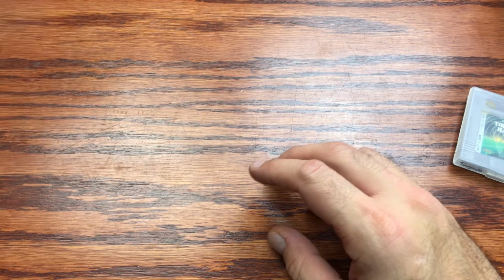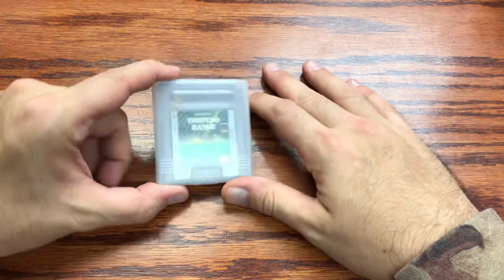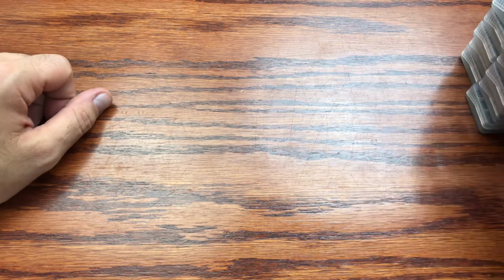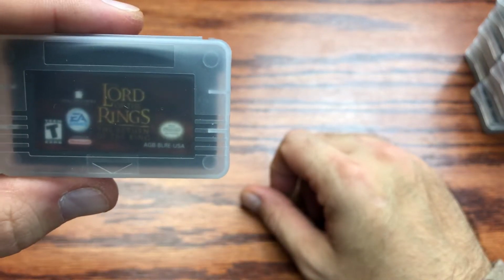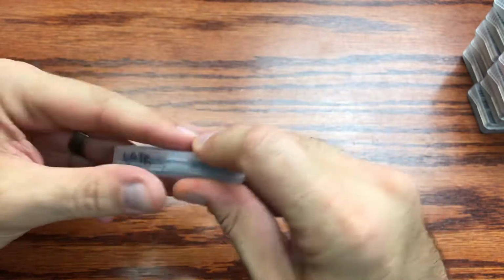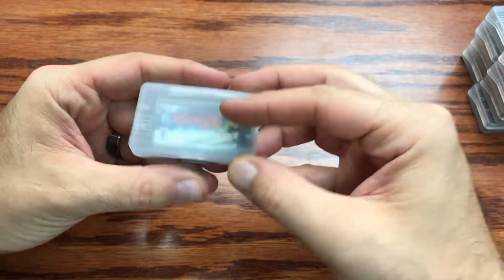Let's move all these carts out of the way for everything else. And lastly, for the system, we got Torpedo Range. A game I've never heard of, never even played. So, now we're going to hop into some Game Boy Advance carts that I got pulling over here. We got The Lord of the Rings, Return of the King. The Game Boy Advance. Got Narnia.